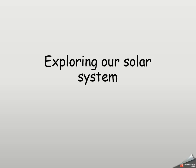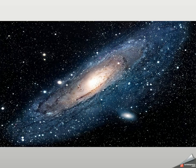So let's begin. This is a massive collection of stars, yeah? That is the Milky Way. And inside the Milky Way, this is our galaxy. The universe is made of galaxies upon galaxies, and this is our galaxy, the Milky Way. Now, our sun is just one of these stars, just one of these tiny stars.